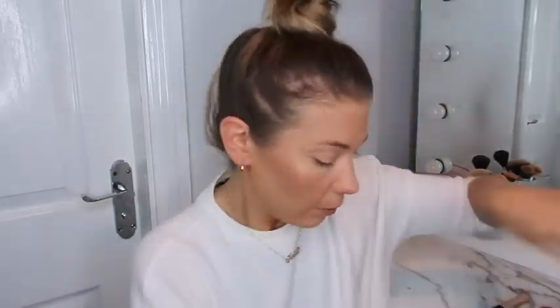Right, and then I'm going to grab my beauty blender again and just go over everywhere that I've done. Just push it all in, so it makes it look like my skin, really. I don't like the highlighter to look like it's sat on my face. I like it to look like it's my natural glow. So yeah, that's the base done.